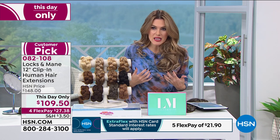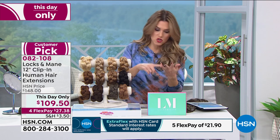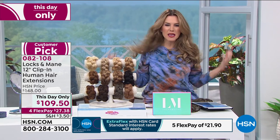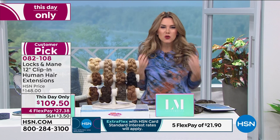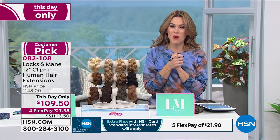This is real hair. So if you're like me, you could take it to the salon, you could dye it, you can cut it, you can straighten it, you can curl it. I was literally curling these last night. I was like, I want big bouncy curls this morning, because I was just like, you know what, to add the volume and the length, you guys know I have long hair. So it's really a wonderful purchase.